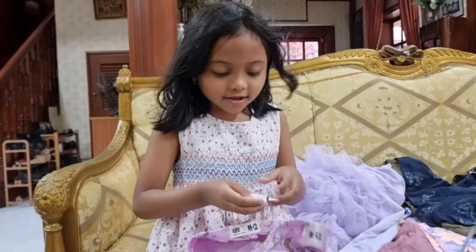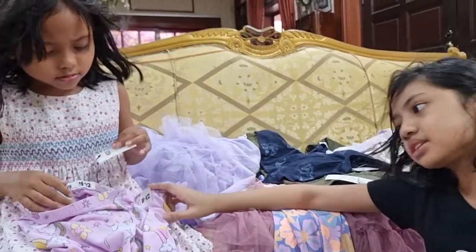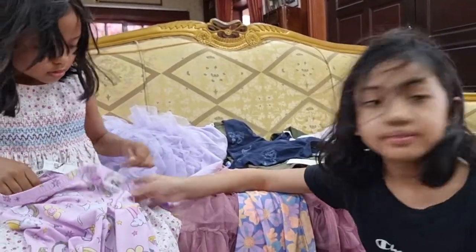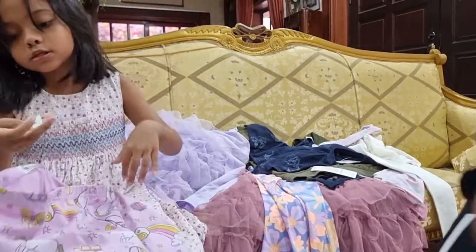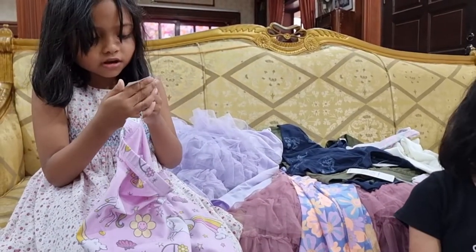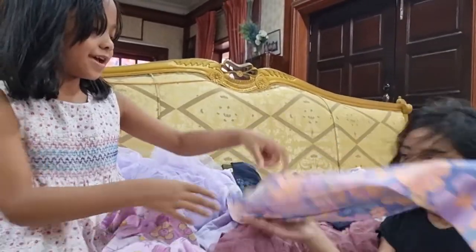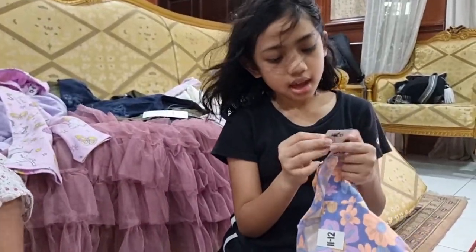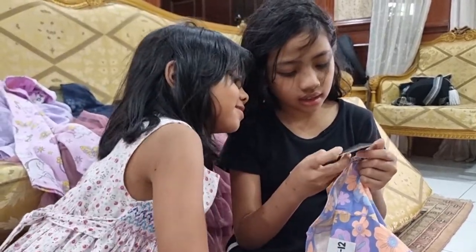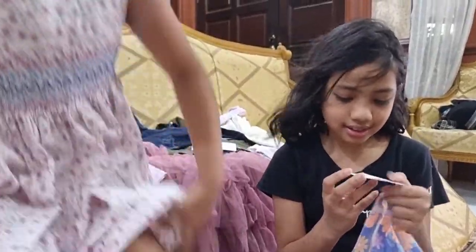Okay, how about that one? It's pajamas, unicorn pajamas, rainbow, flower, butterfly and shell. $14.99. Okay. And we got flower pants. Whose one is that? Mine. It is $19.99. Oh, it's less than 10. Oh, no. It's $19.99, less than 20.